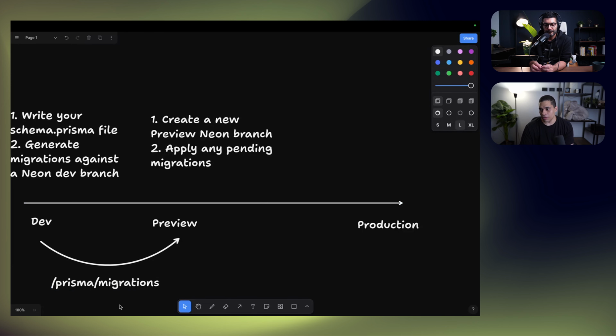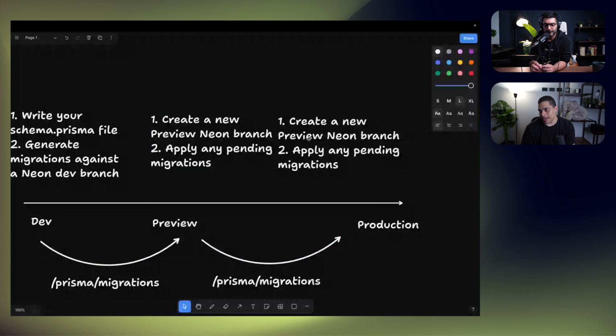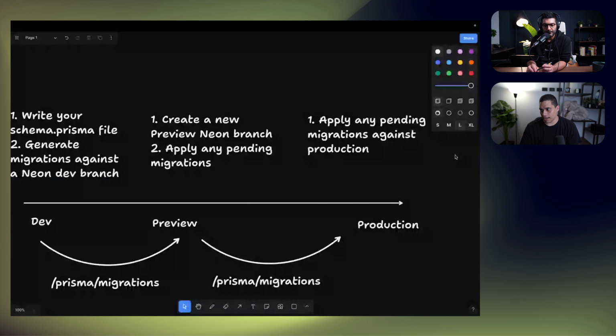And now this folder went on a little journey from dev to preview and then to production. And then here, all you need to do is really just apply any pending migrations against production. Or, in Neon's case, the primary branch. So that's pretty much the workflow. And this is how you go from dev to preview to production.